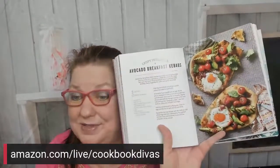Toum and herb halloumi and pink pickles. Crispy fried egg and avocado breakfast kebabs.